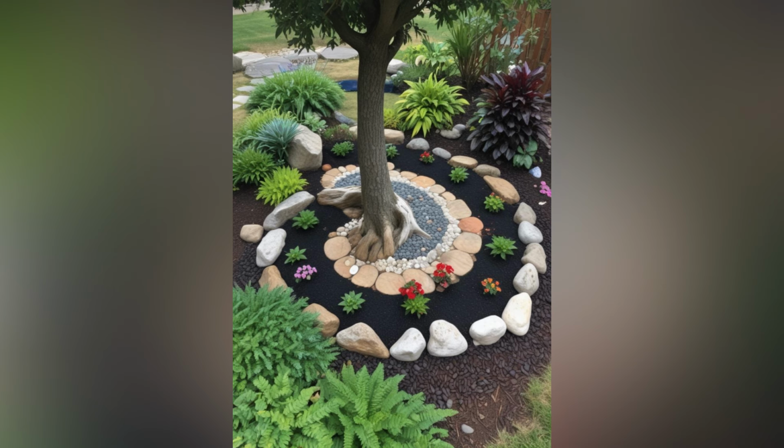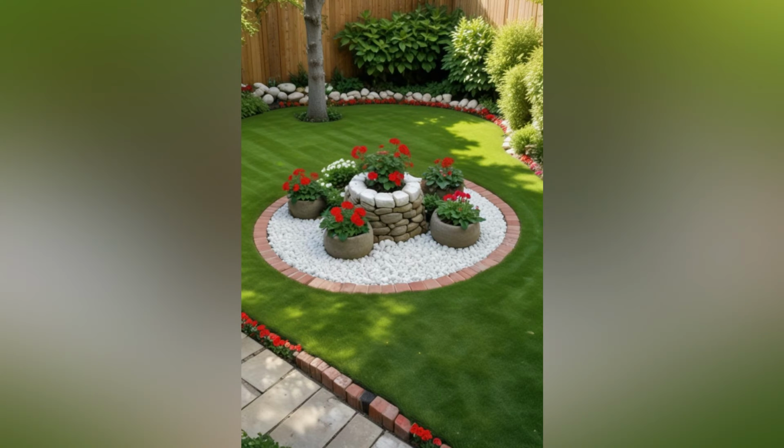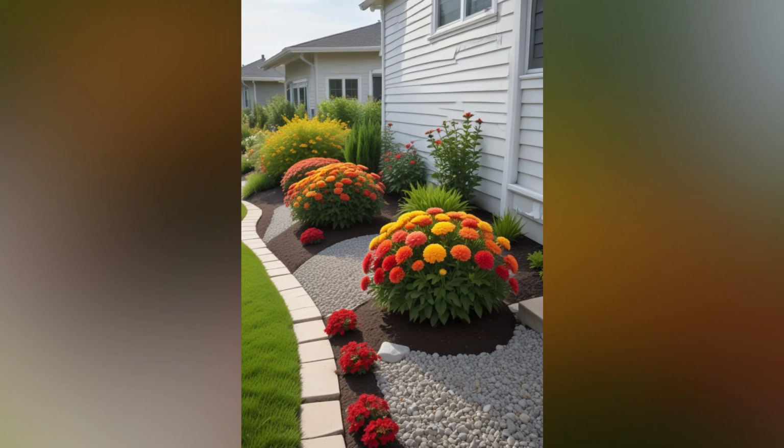When it comes to creating a stunning and low-maintenance outdoor space, stone garden landscaping stands out as a timeless choice. Whether you're aiming to craft a serene retreat, a functional entertaining area, or a picturesque front yard, stone offers unparalleled beauty and durability. Here, we'll explore the many benefits of stone garden landscaping, popular stone choices, and design tips to help you create your dream garden. Why choose stone for your garden?